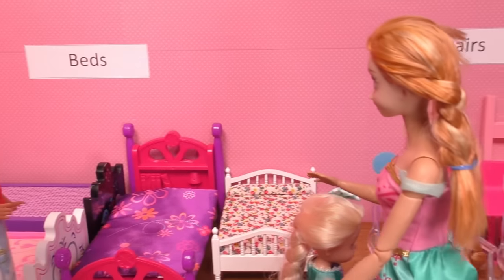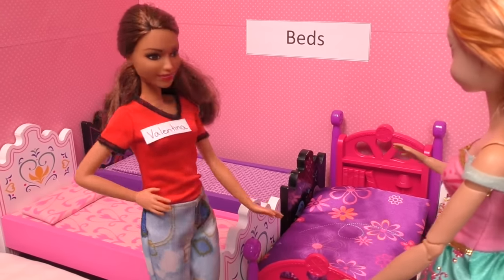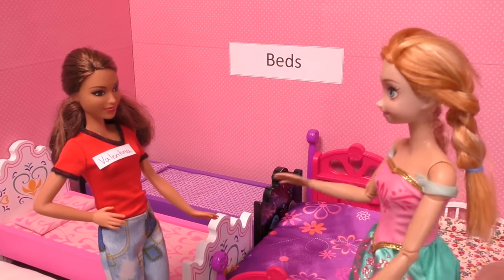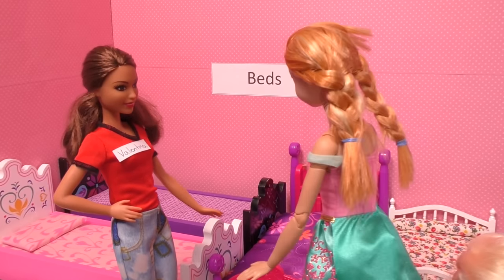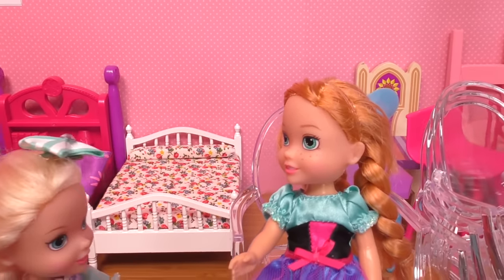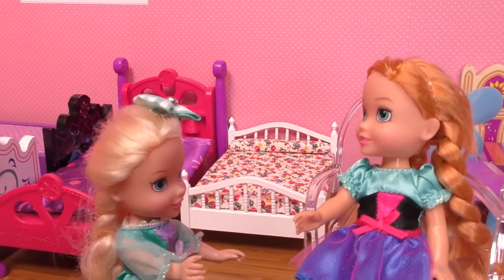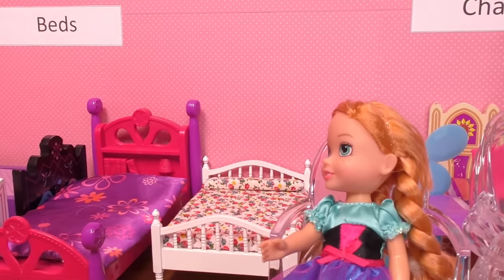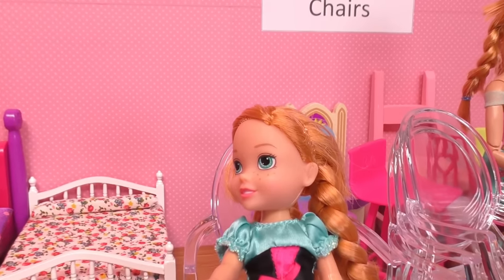Yes. Excuse me, Valentina? Oh, yes, can I help you with something? Yes, actually, we want to have two of that blue chair, but there's only one on display. Oh, yes, I'll get it right away. Elsa, can you please go get the super duper cool ice queen a nice drink? Oh, yes, sure. Oh, and some cookies, please, please, please.